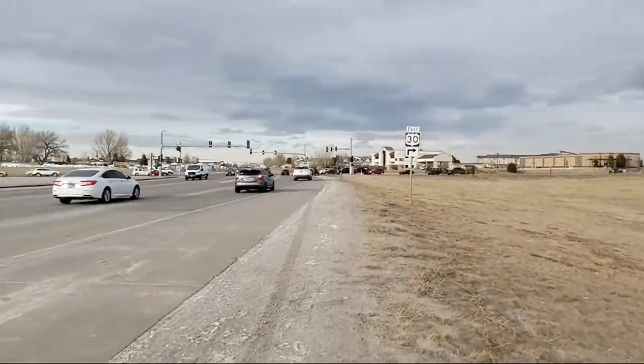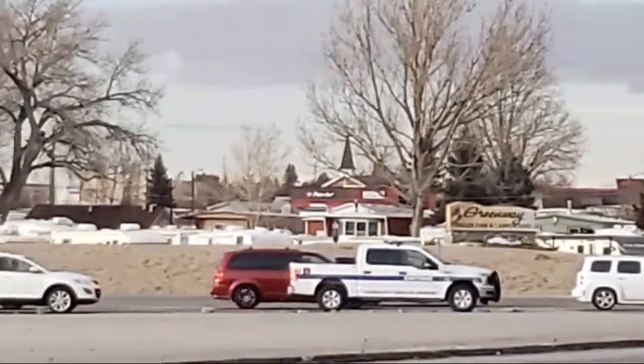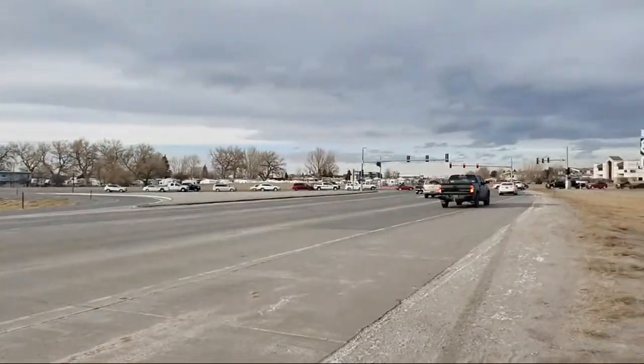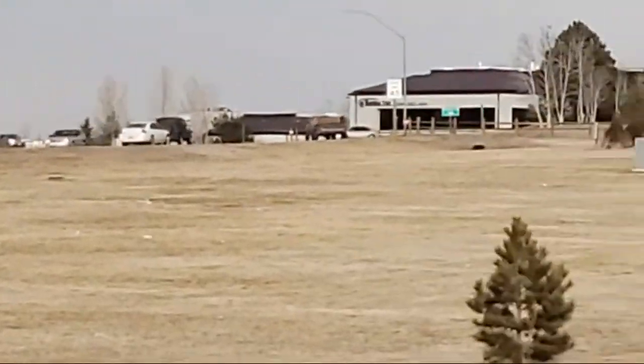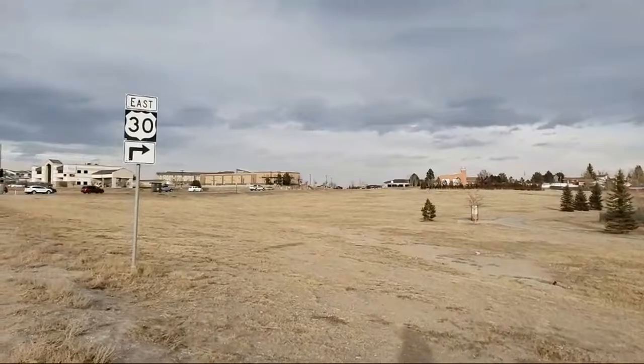Go up to the light and see about crossing back. Can we see the Pizza Hut? Oh yeah, we can. I don't know how it's coming out on stream, but we can see the Pizza Hut, the new one from here. And the old one, like I said, is just back over there behind that other bank. Right there. It's Meridian Trust Federal Credit Union.